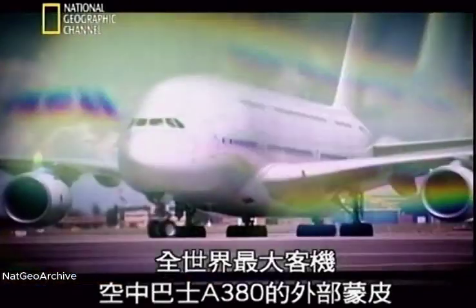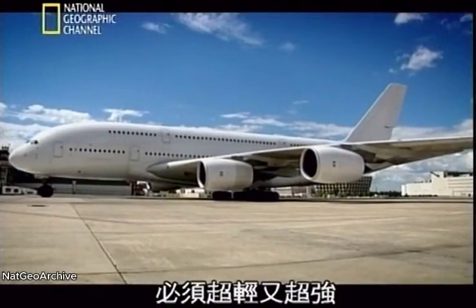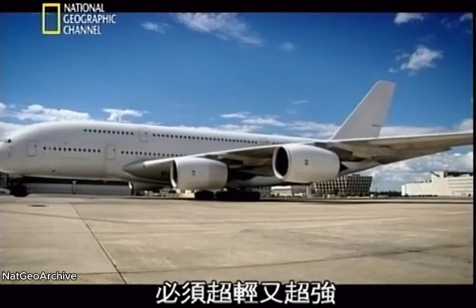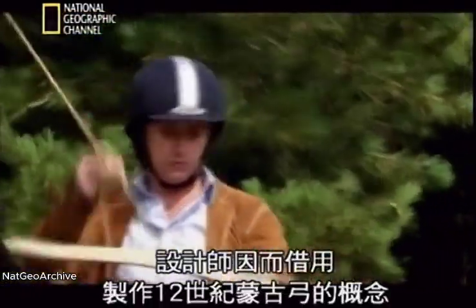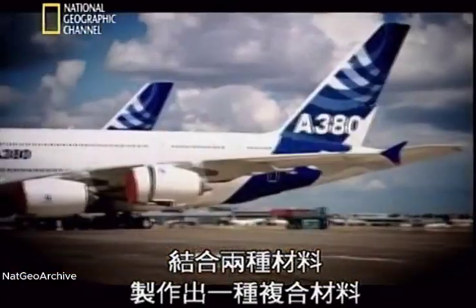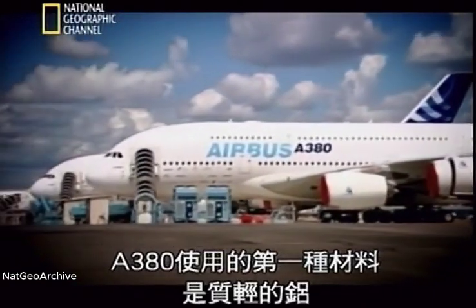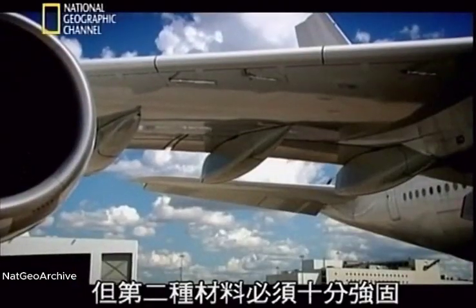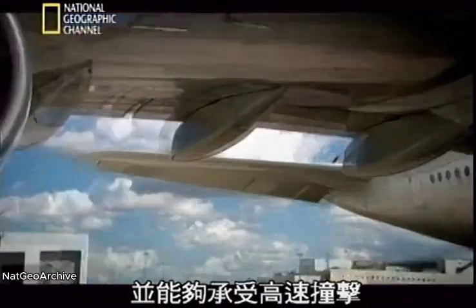The outer skin of the world's biggest airliner, the Airbus A380, must be super light and super strong. So the designers borrowed an idea from the 12th century Mongol bow, combining two different materials to make a composite. In the A380, the first material is lightweight aluminium. But the second material must be incredibly strong to withstand high-speed impacts.